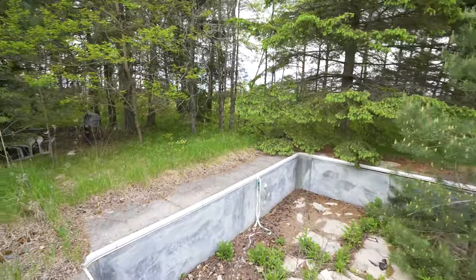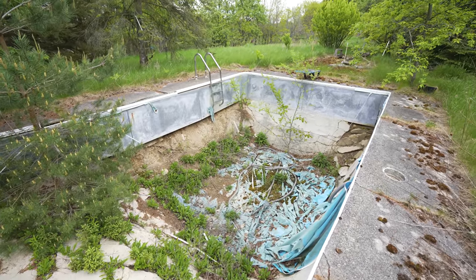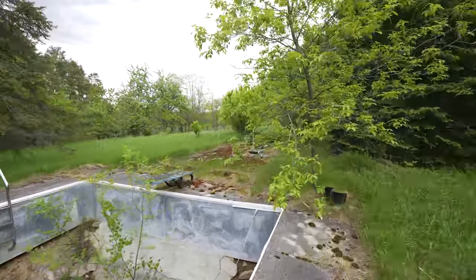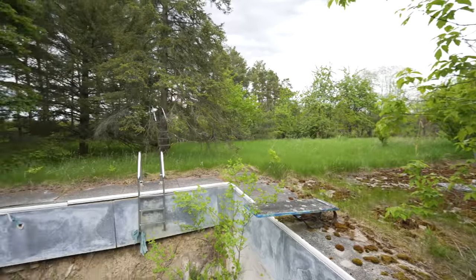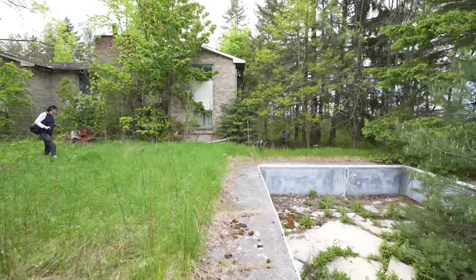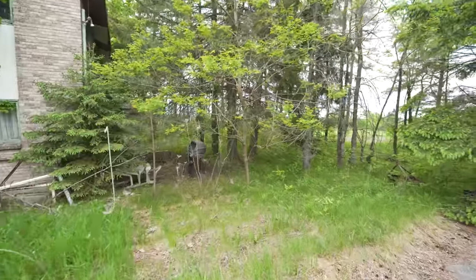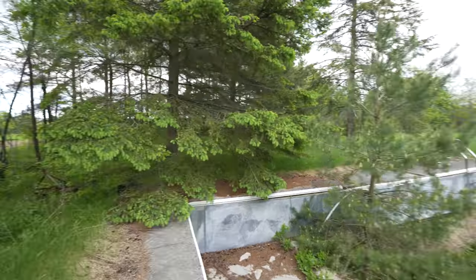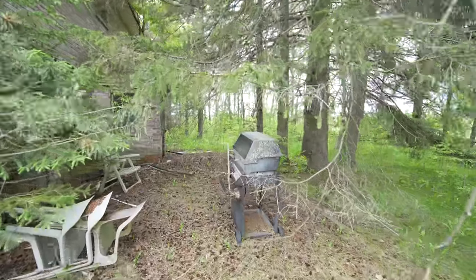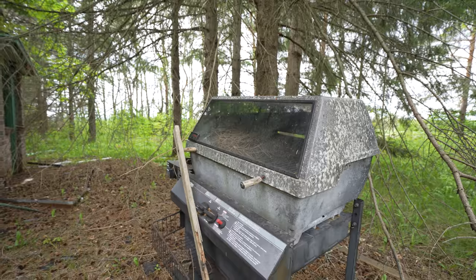That's a deep pool. Very deep. Tree growing in the pool. Yeah, there is. Old barbecue right here. It's actually not a terrible idea to have a glass in front of it like that so you can see what's happening.